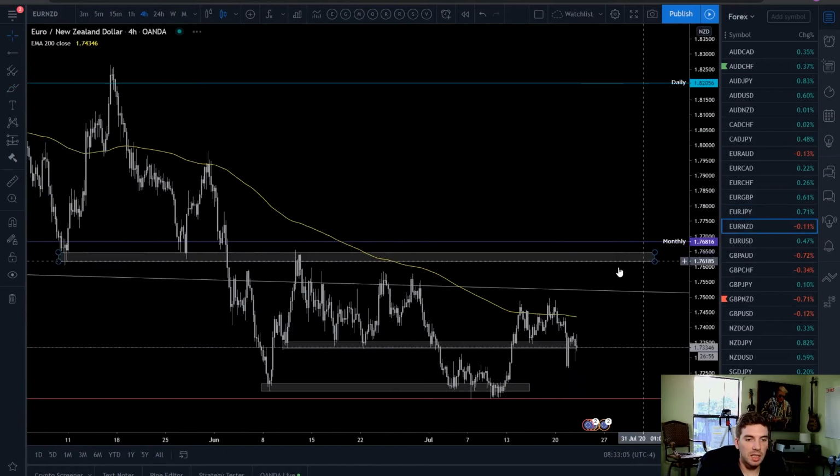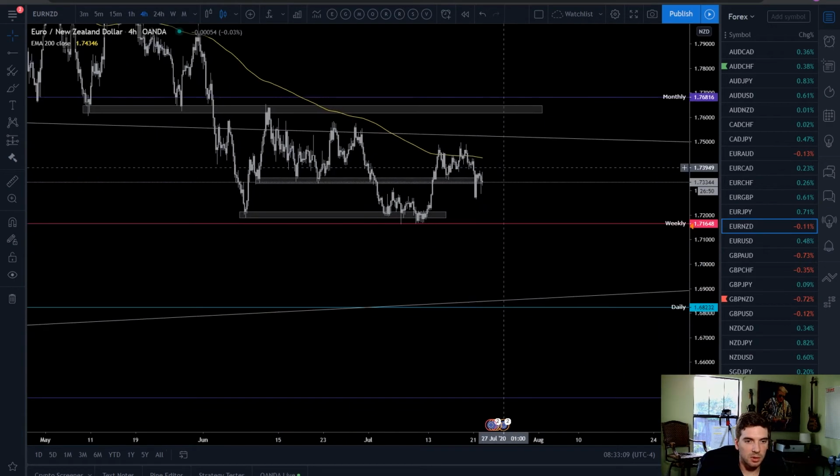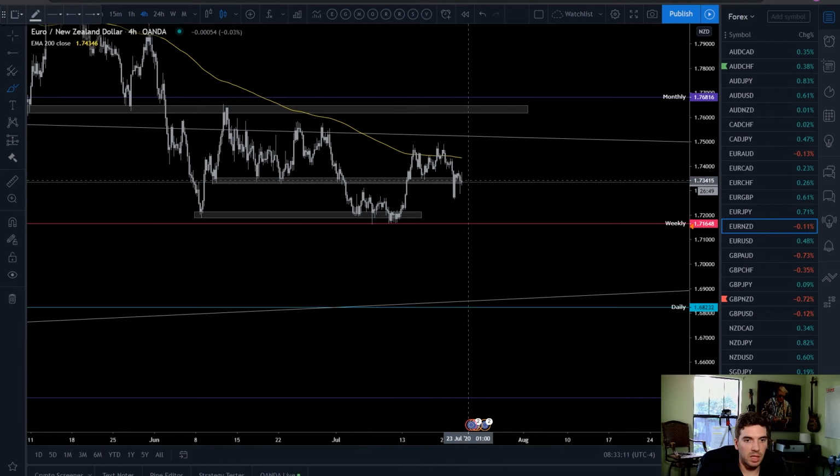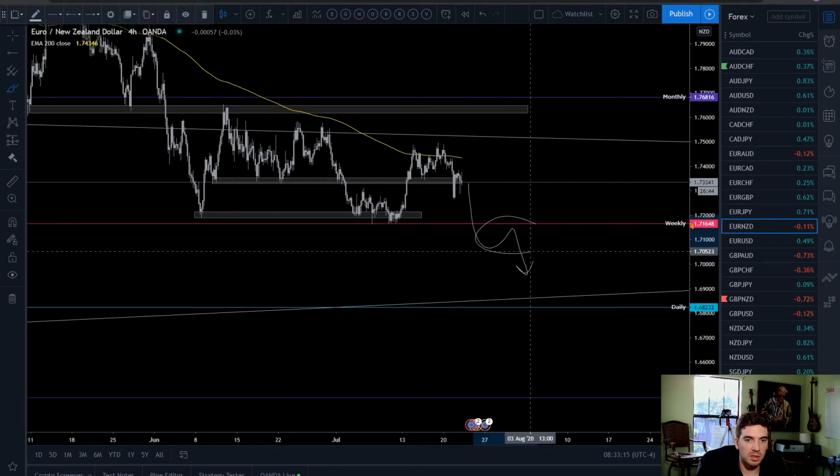Euro NZD just kind of looks bad, but it's in a downtrend, and if we can breach these lows and reject, oh my gosh, this will be a great trade, this entry right here.